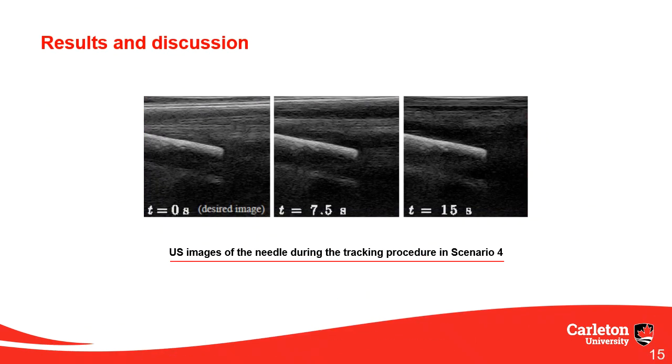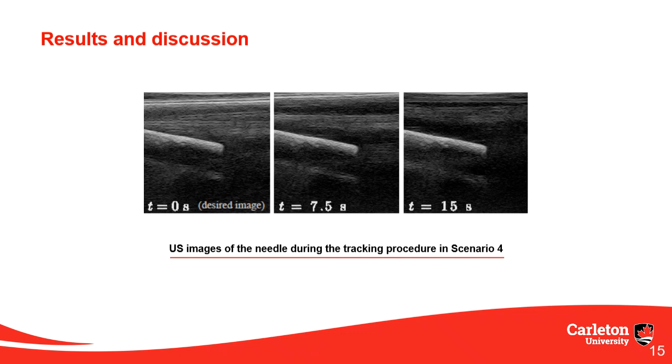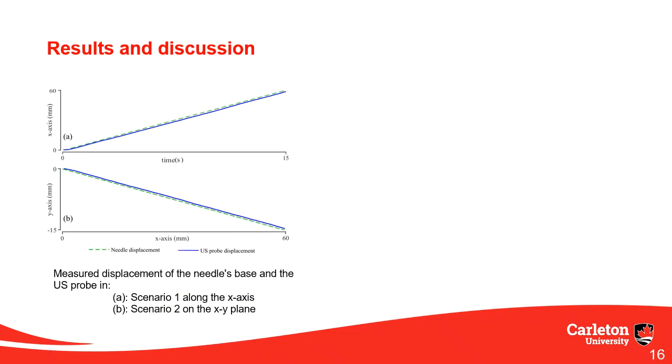Here we see ultrasound images of the needle at 3 time steps during the tracking procedure in scenario 4. As we can see, the needle pose has remained the same while it had motion in 3 degrees of freedom. This figure shows the measured displacement of the probe and the needle's base in scenario 1 and 2. And as we can see, the displacement error is very small in both cases.